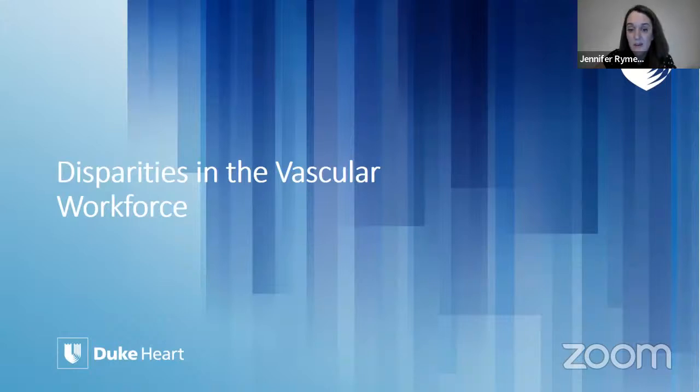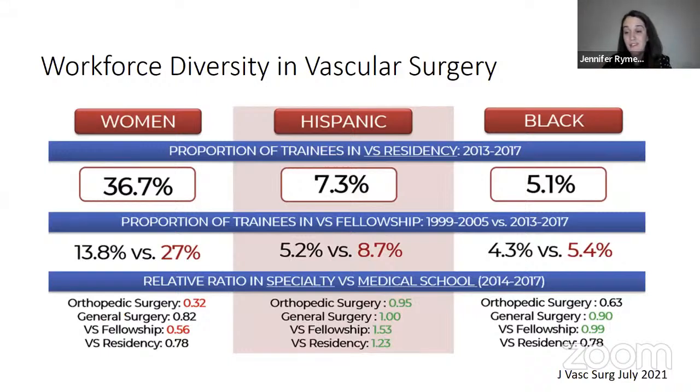And one of the things that I'm very passionate about, because I think some of this drives why we have these disparities, so I think it's certainly at play. So I'll briefly touch on disparities in the vascular workforce by talking about a couple of publications that have come out very recently. Published in 2021 in the Journal of Vascular Surgery, looking at women, Hispanic, and Black trainees. So in the contemporary era, women make up about a third of vascular surgery residents. This has increased over about a decade from 13% to 27%. Black trainees are still about 5% of the overall population.